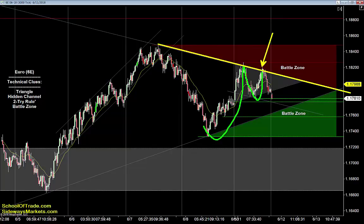Okay, now here is a very, very important lesson that I learned the hard way, and if you're smart, you'll learn it by listening to me right now. Anytime you have a trend line with 3 tests to it, okay, not every trend line is going to have 3 tests to it. A lot of times they have 2. Anytime you have a trend line with 3 tests to it, you've got to take it seriously.